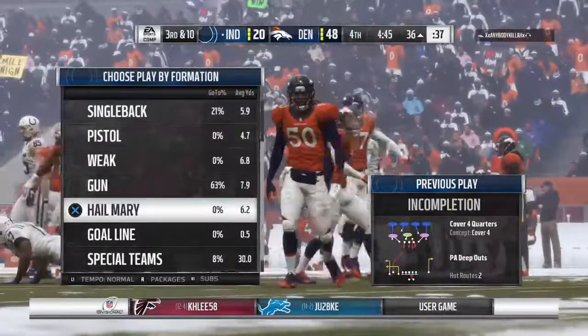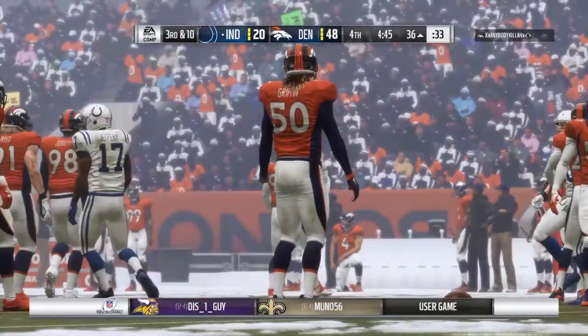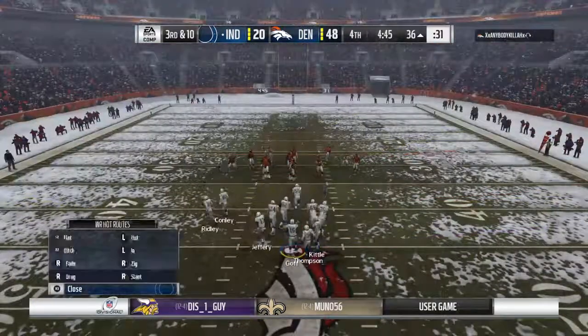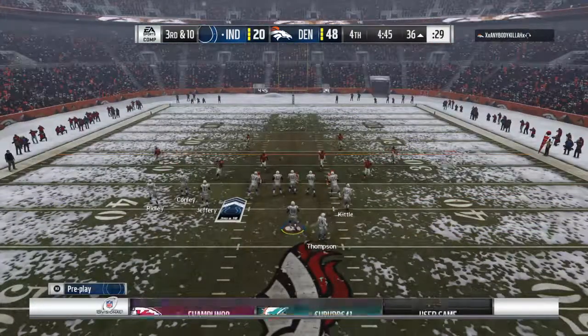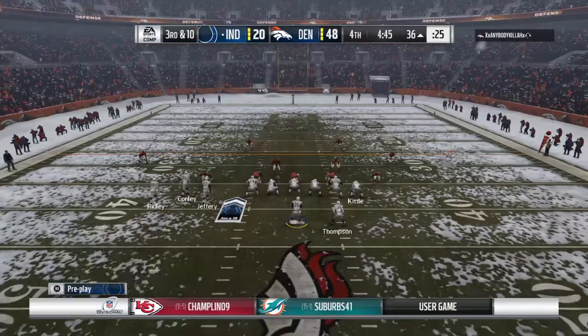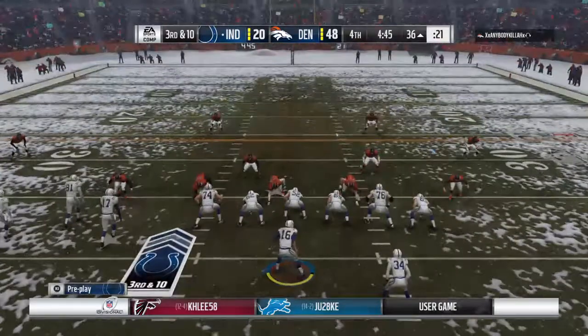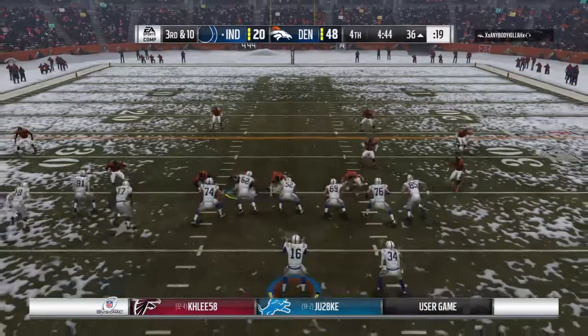Another throw on 2nd down, and this one incomplete as well. He started out having some troubles back in the first half connecting with his receivers. Really hasn't gotten a whole lot better. Yeah, he's at less than 50%, and you and I both know that just won't do. So I would think about spreading things out, putting it on the receivers, make them win those one-on-one battles on the perimeter and find their way open.